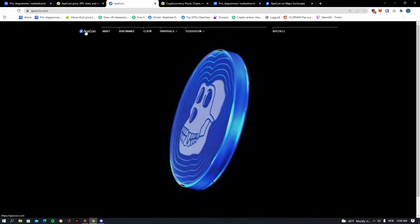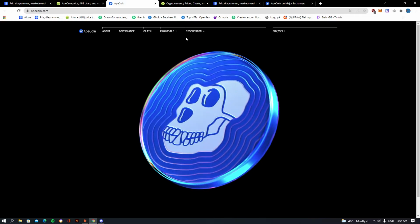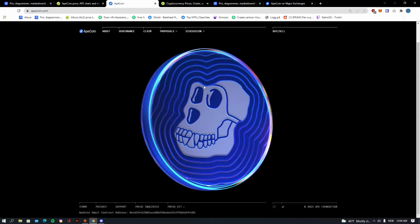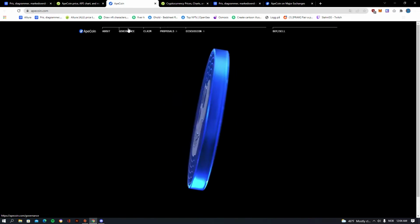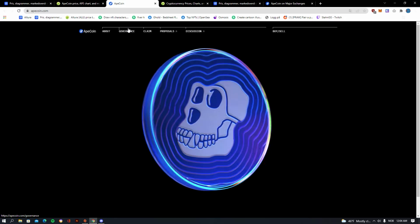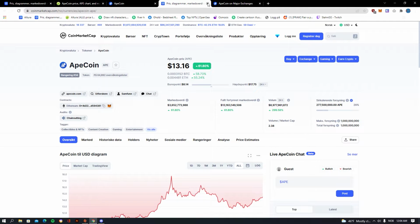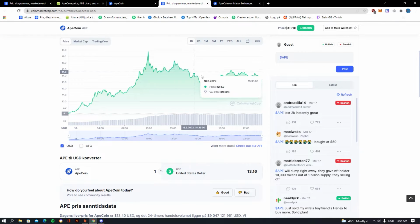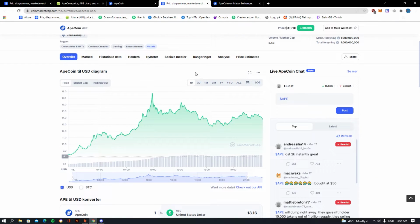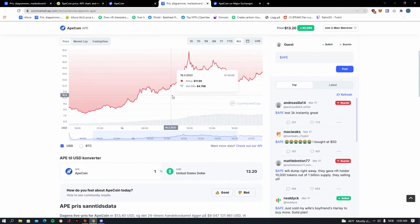To be honest, I get that there's a lot of hype around this, but I don't see a lot of utility. I don't see enough meaning. I just see a lot of community building, decentralized Web3. I'm not sure if this is something I would invest in. Well, yeah, it's a cool coin, I guess, but I don't see enough utility. So for me, I'm not going to be investing in this.